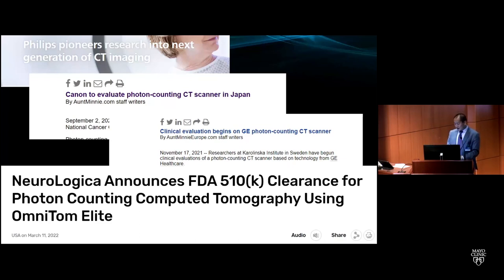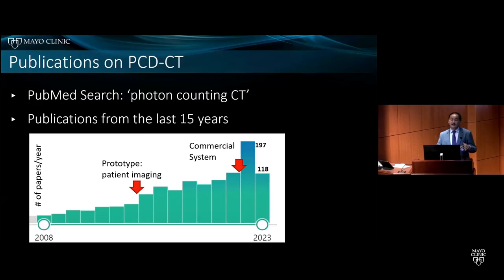So look at how excited people are about photon-counting-detector CT. If you went to RSNA last year, you saw photon counting everywhere: the education sessions, the scientific sessions, the news. So photon counting is definitely a buzzword. This is a slide I made about one month ago when I gave a talk at ARRS. I looked at how many papers were published in the last few years on the topic of photon-counting-detector CT. These are the papers.